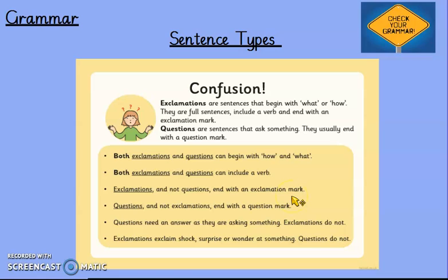Exclamations only end with an exclamation mark and questions only end with a question mark. Questions need an answer, they're asking something. However, exclamations do not. And exclamations can exclaim shock, surprise, or wonder at something even. However, questions do not. So that is the difference between those two different sentence types.